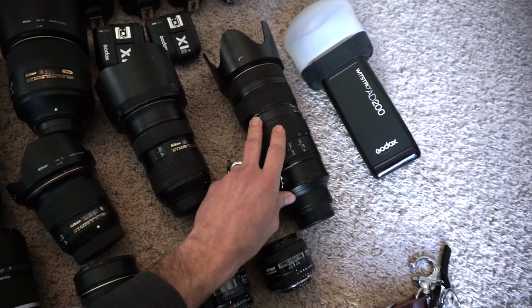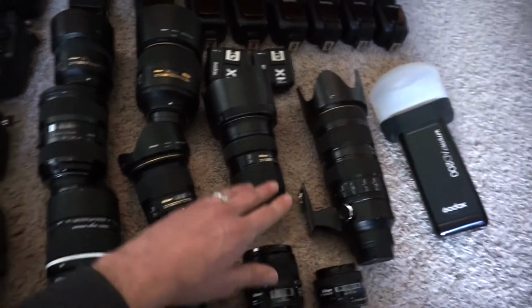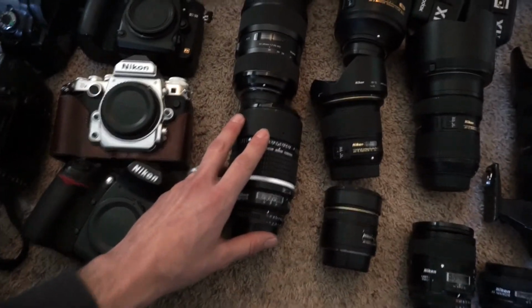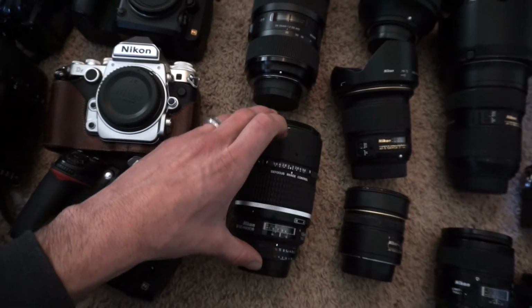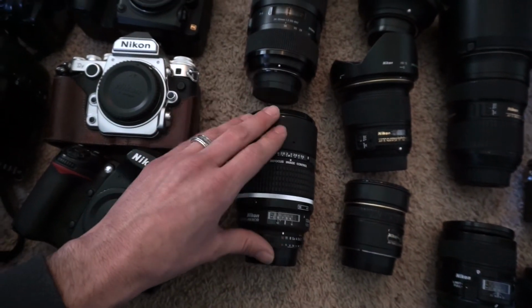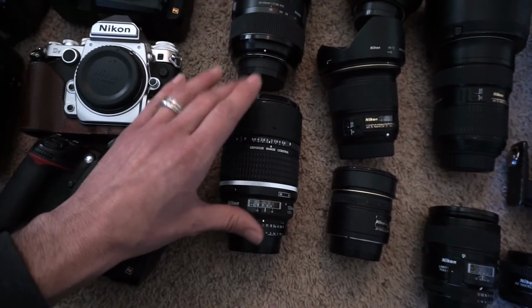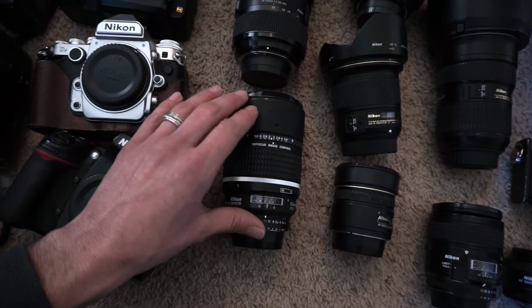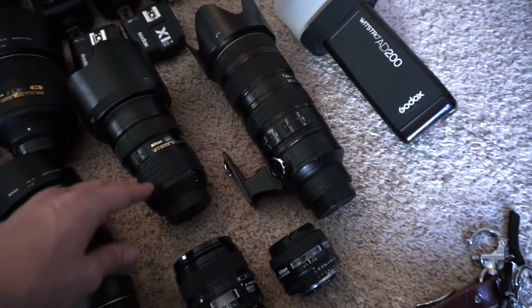I'll actually be picking up an f4 version as well for my wife, because primarily she's been using this lens to capture all of her photojournalism moments, but as she's discovered quickly, it's pretty slow at focusing, which obviously for capturing candid moments and emotions and all that during a wedding, you need something that focuses really fast. So we'll be picking up another one of these as a result.